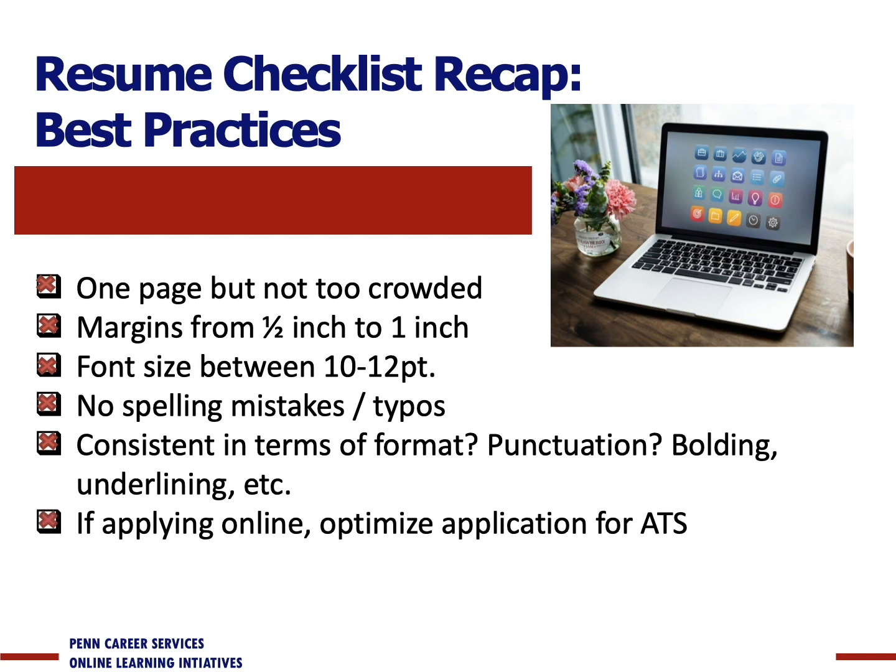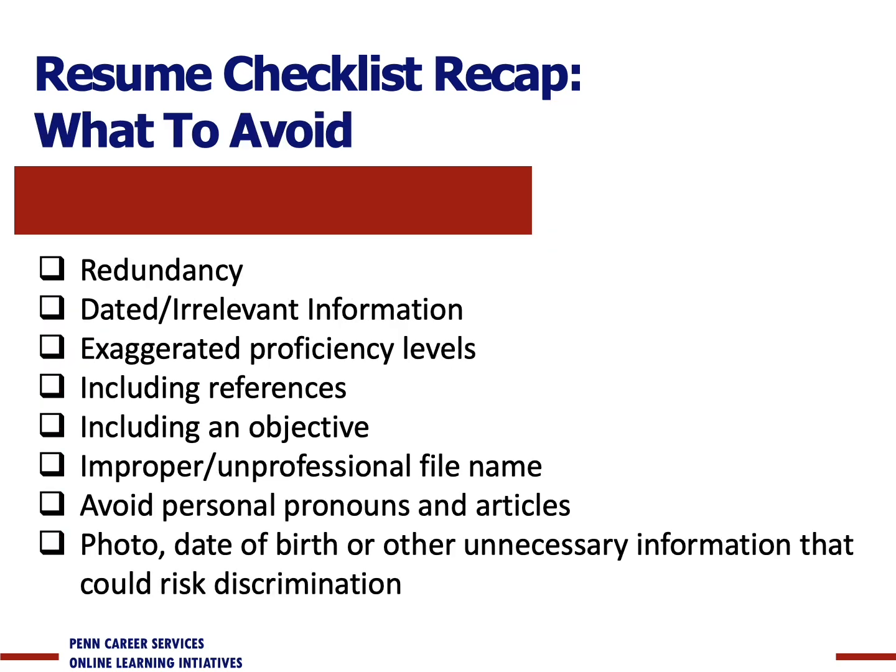If you are applying online, beware of applicant tracking systems and some of the tips and tricks we highlighted to optimize your application. We'll cover ATS best practices in another part of this module. There are also many things you should avoid in order to have an attractive resume.